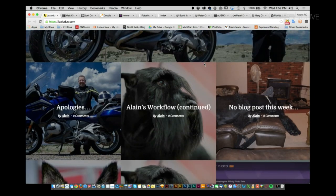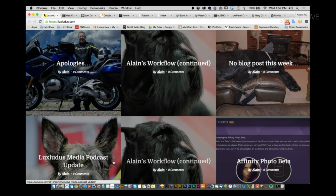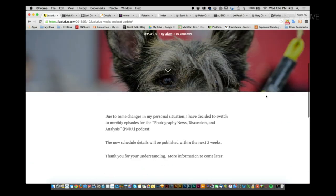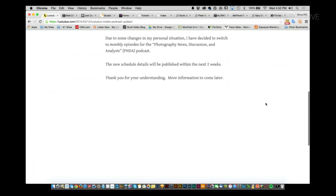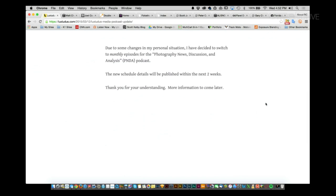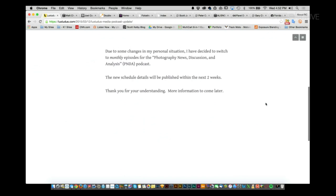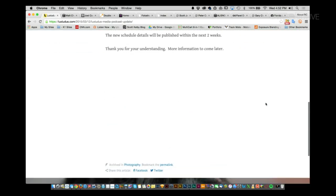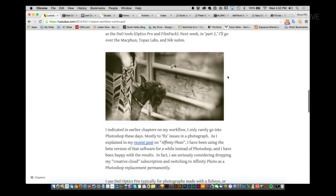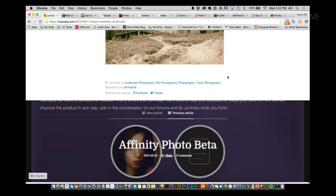But other than that, no blog post this week. Here, media podcast online. So it looks like he's a podcaster. Looks like a media podcast update. It looks like they're using that kind of parallax scrolling there. It looks like there's some changes in personal situation. Let's take a look. So right now, the entire parallax scrolling thing got a little annoying.